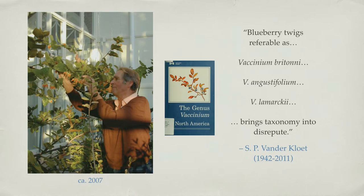In the preface of this book, The Genus Vaccinium in North America, he noticed that twigs from single colonies of lowbush blueberries, both in New York and Ontario, when fully exposed to sunlight, were sometimes referable as Vaccinium brittonii, when partially shaded as Vaccinium angustifolium, and when completely in the shade as Vaccinium lamarckii. "This is patent nonsense," he said. "Any existing classification that gives such ambiguous answers brings taxonomy into disrepute."